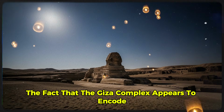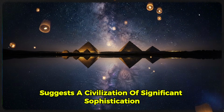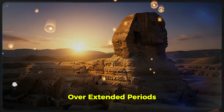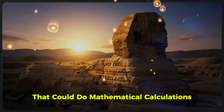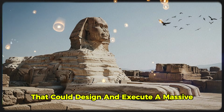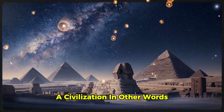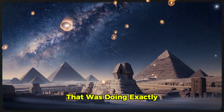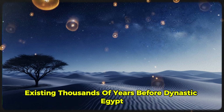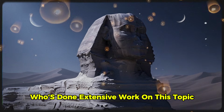The fact that the Giza complex appears to encode this information suggests a civilization of significant sophistication, a civilization that could observe the night sky over extended periods, that could do mathematical calculations to figure out past and future precession, that could design and execute a massive engineering project to immortalize that knowledge in stone. A civilization, in other words, that was doing exactly what the geological evidence suggests, existing thousands of years before dynastic Egypt. Graham Hancock is another researcher who's done extensive work on this topic.